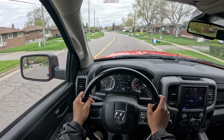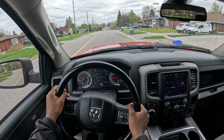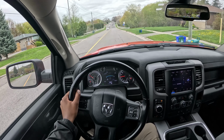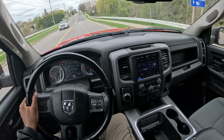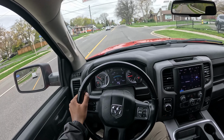And you can still use it for daily driving. You can be out here towing your boats. You could be out here just living life, essentially. And you know what? It's not bad whatsoever. It does its job well. Gets you from point A to point B. And if you need to tow something, it's there to do the job for you. It's not like one of the more expensive, pricier trucks out there.